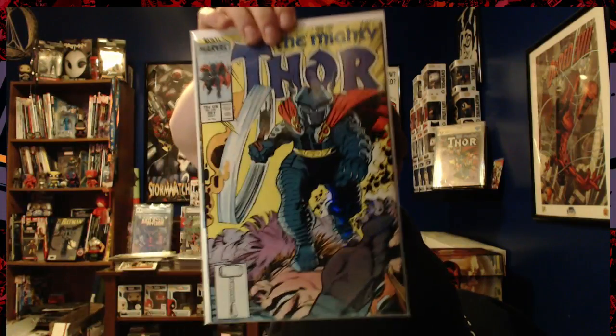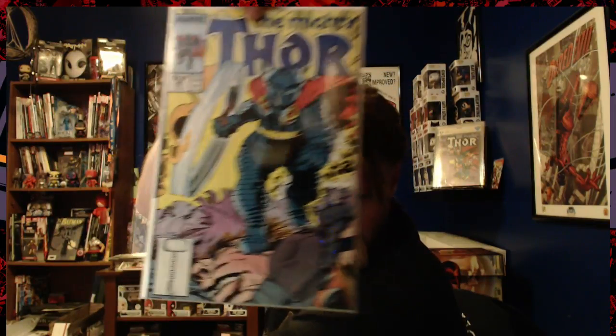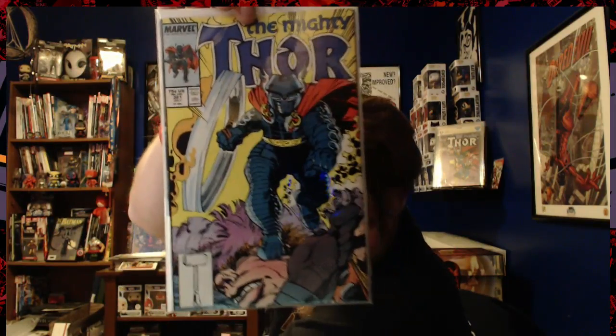Oh, love this one. Love this one. Look at this. 381. This is just a cool book, man. The Destroyer is Thor. I can't remember what went on in that story, but I think Thor was actually in the Destroyer or something like that. I need to reread it. They all kind of run together.